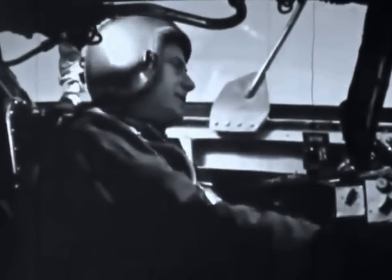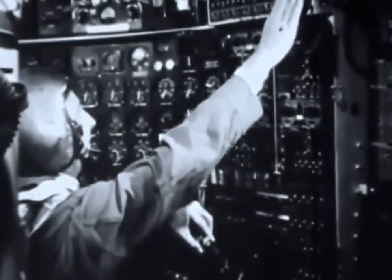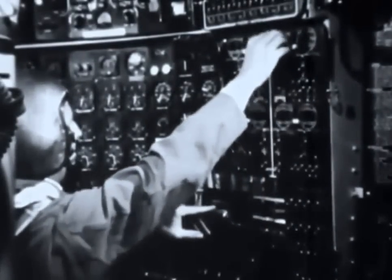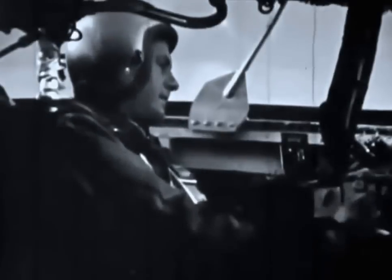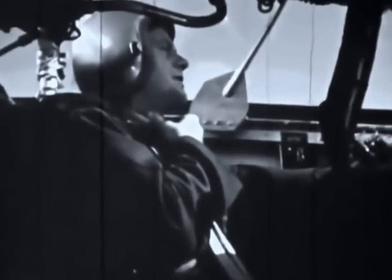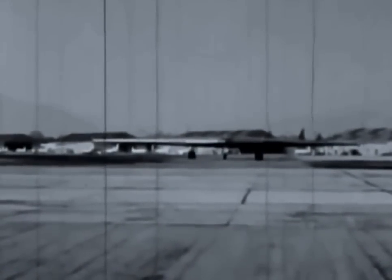Okay, Frank, let's start the engines. Hello, Tower. This is Air Force 2367. Taxi clearance, please.